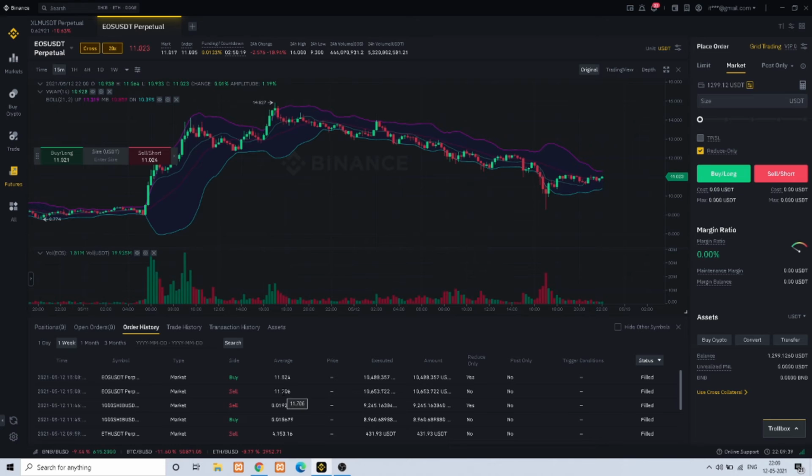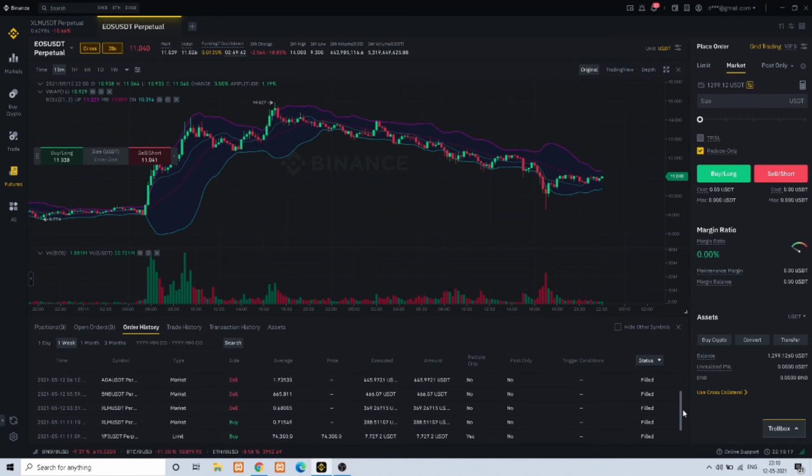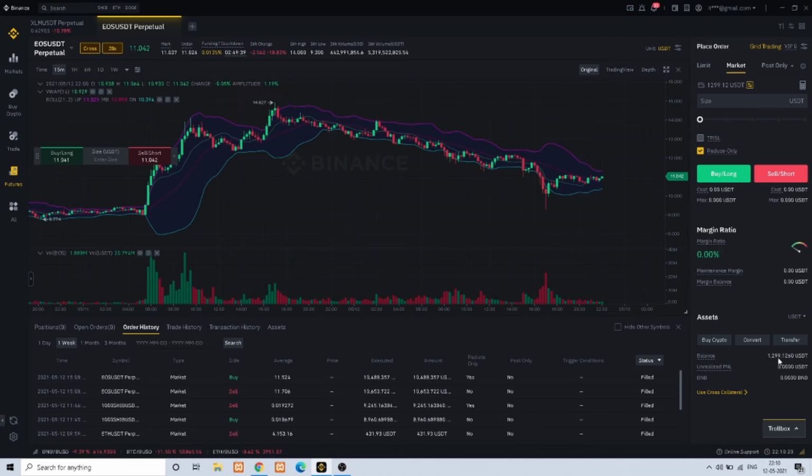If you see here, we sold at around 11.7 and bought it back at 11.05. So this was about 20 cents profit. But if you multiply it with $10,000 worth of position size, you will see that we had a pretty good run. These were two trades which we took overnight, other than the Ethereum, XLM, and all other trades which got closed at the right time and gave us some profit.